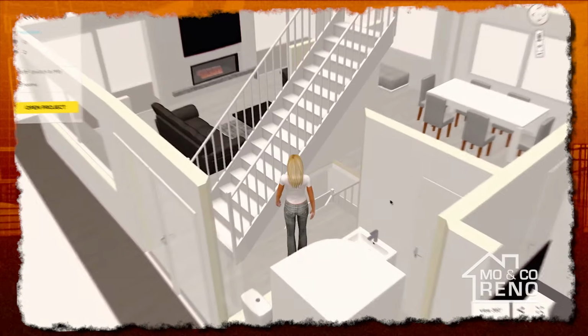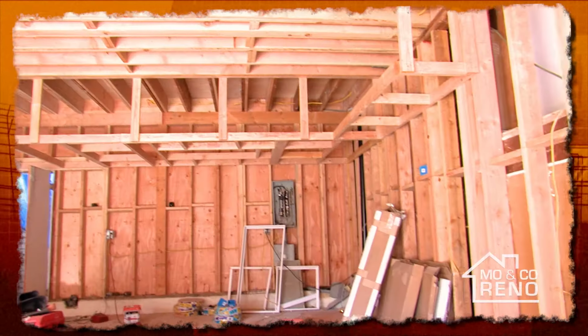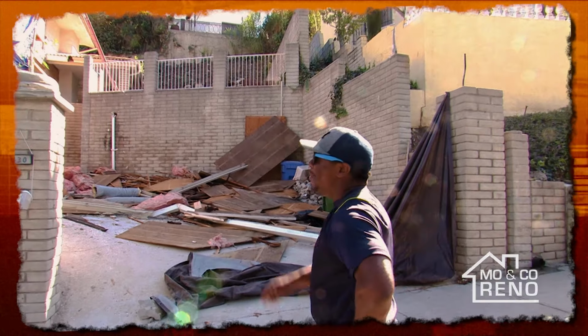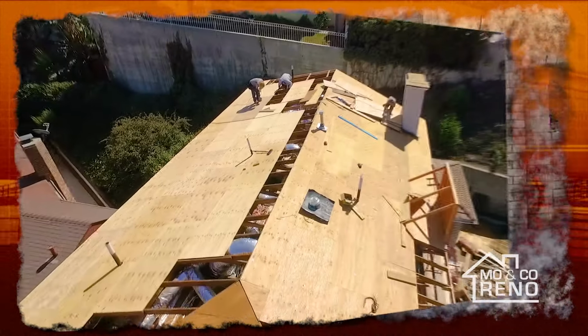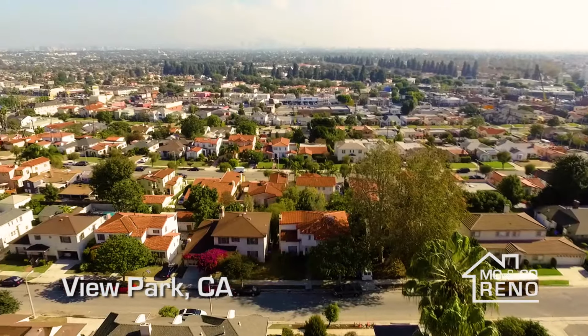Now they have started their journey making this house their masterpiece. This is all new framing. This is all fresh wood. Mo, what y'all doing, man? This is Mo and Co. Reno. So, the process has begun.